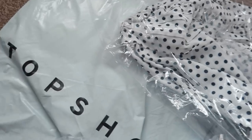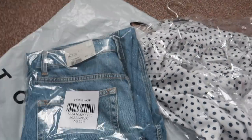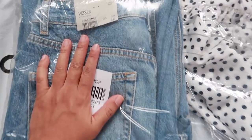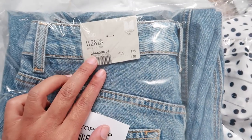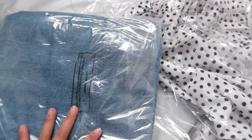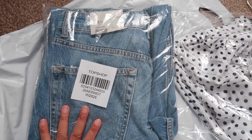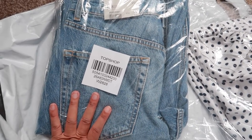Oh, hold on. I think I've got another one because I could feel there's something inside. Oh, yeah, I forgot. I bought these jeans as well. This one is a crop jeans. Waist is 28, length is 28. Lovely color. Can't wait to try this. This one was on sale, so I bought for £25. Original price was £40. So this is definitely such a good bargain. This is the best buy. If it fits me, then this is definitely going to be my best buy.